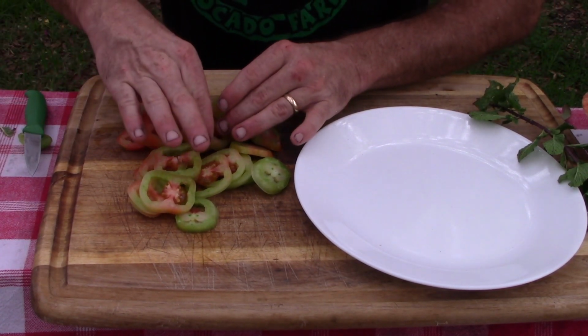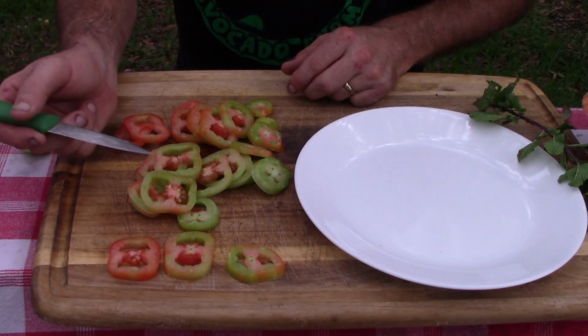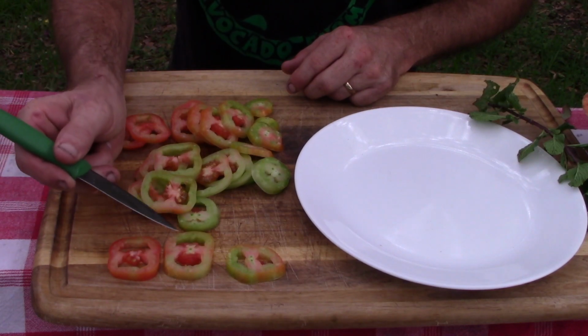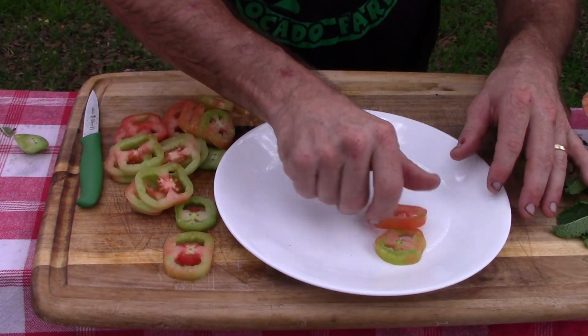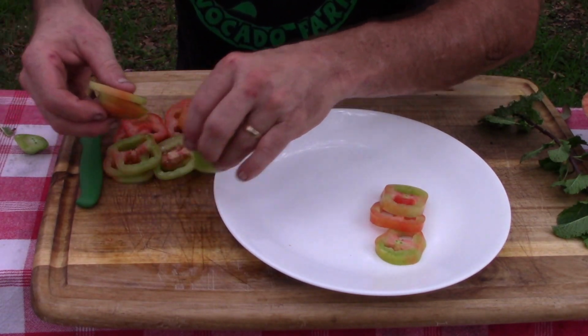Another thing I love about heirloom tomatoes is their coloring. You get the traditional pinkish orange color like you get in any tomato, but look at this. You've got green and yellow and light red, dark red. Sometimes they're even almost purple. I love heirloom tomatoes. Now take your tomato slices and arrange them neatly on your plate.